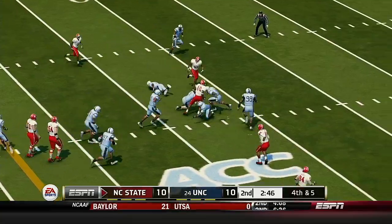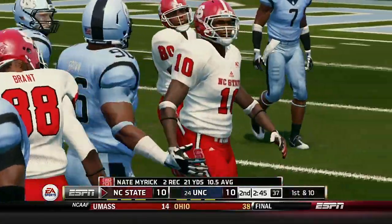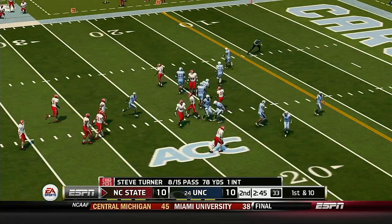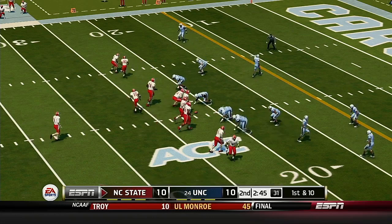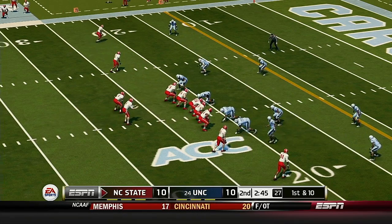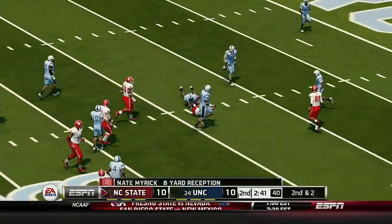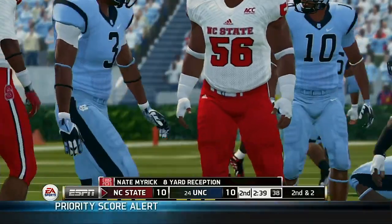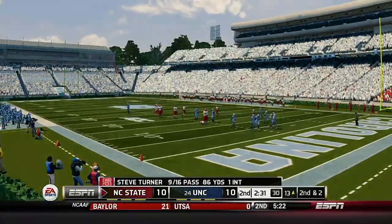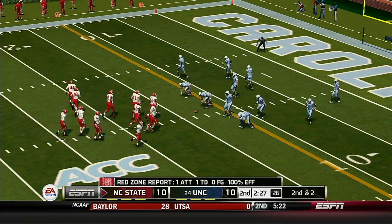Grabs it, and he might go the distance. Brought down at the 22-yard line. Let's go, G. Mike nine. They'll bring him down at the 13-yard line. That makes it second and two. So it's second down and about 2 yards to go.